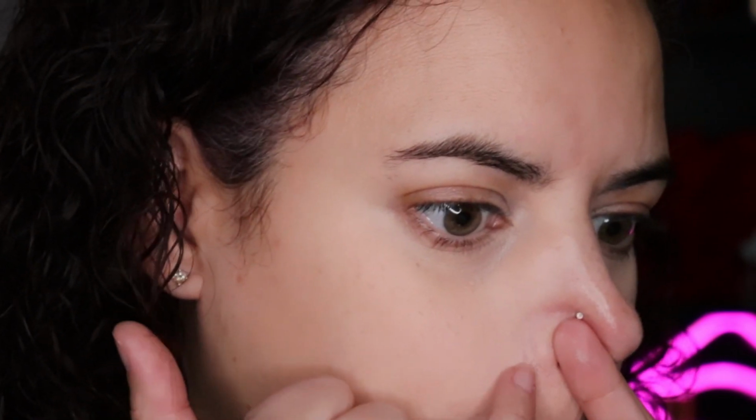All right, so let's start with the nose and a little tiny bit of product at the very, very corners right in here. That could just be from lack of blending properly. I'm not too upset about that. It's right in the crease, so that's okay. It's not like it's sitting in this little line here, so I'm okay with that.